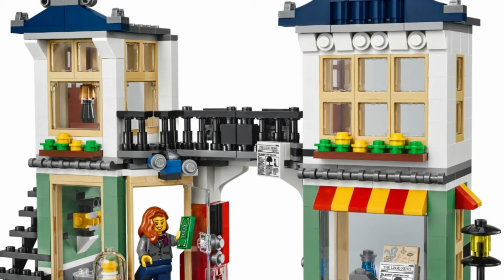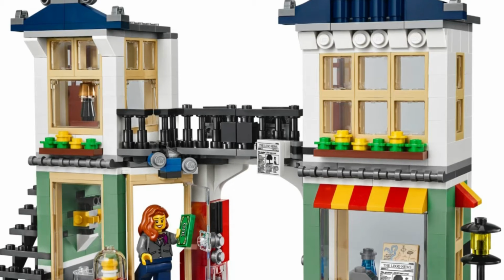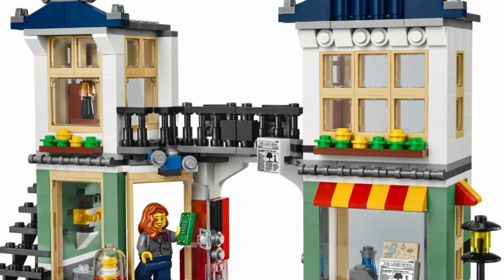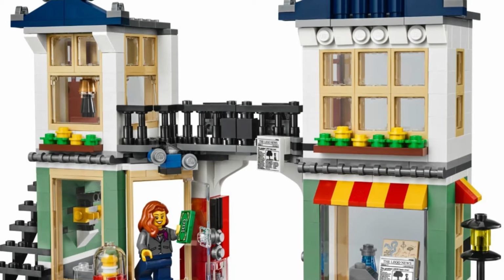I mean, only 2 figures, which is typical of a Creator set, but also a nice interior and also an exterior that can fold out and fold in, and it still looks good. And the side builds are also pretty good. Don't ask me about those. I never build those. But yeah, that is why it's my 24th favorite set of all time. I just really like it that much.